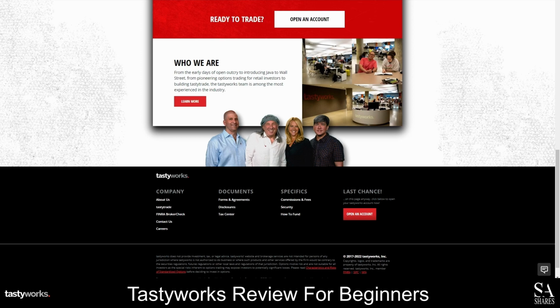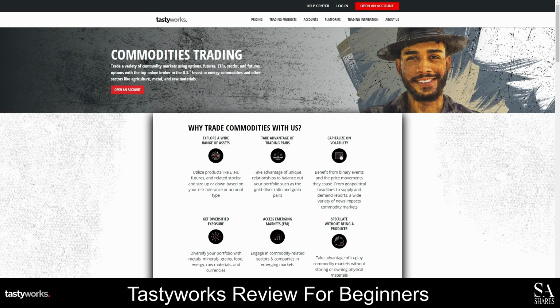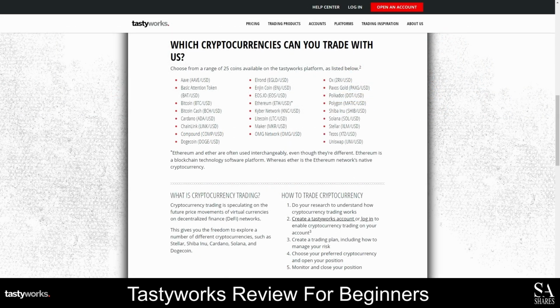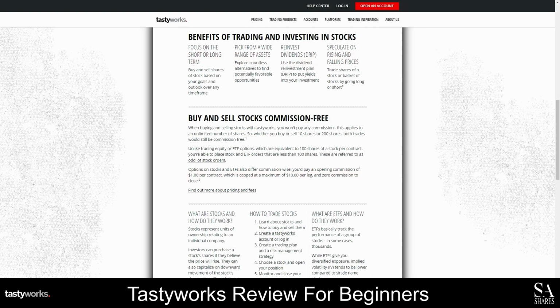Tastyworks offers a diverse range of cryptocurrencies, commodities, stocks, indices, options, futures, and ETFs. As a client, you can trade crypto with low commission fees, and there are more than 20 available cryptocurrencies on the Tastyworks platform. You will also be able to add dozens of metals, minerals, grains, food, energy, and raw materials to your portfolio and trade in commission-free stocks.